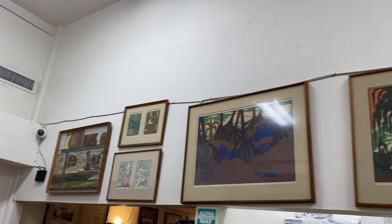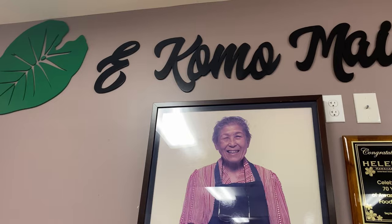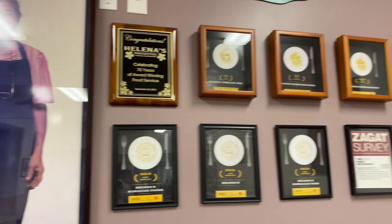Helena's actually won a James Beard Award in 2000. Their founder, Helen Chalk, started this place, and it's been open since 1946. It is truly a family business, all about Ohana here, and they have been in business for, I believe, 75, 76 years. They'll be celebrating 80 years in a few years, which is pretty amazing. So it's still run by her grandson, and they have been visited by chefs from all over the world, and we're very excited to dine here tonight.